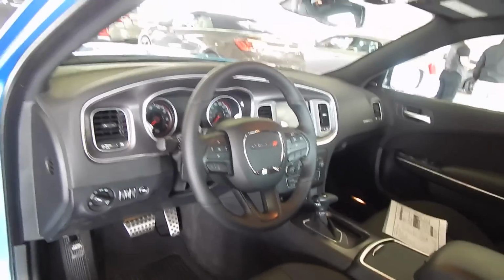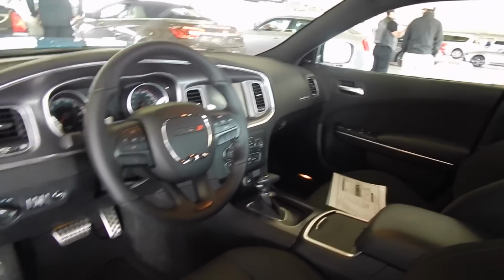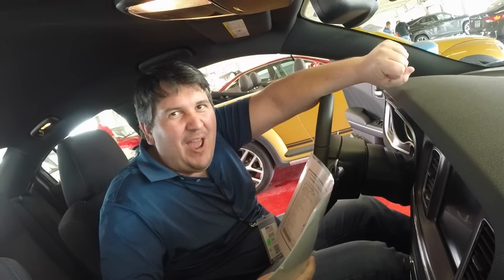Just so you know, this car, $39,990, 40 grand. And then add a couple boxes. Okay, check a couple boxes. This is 42. You can't even touch it. No. Okay. 2016 Charger RT Scat Pack.